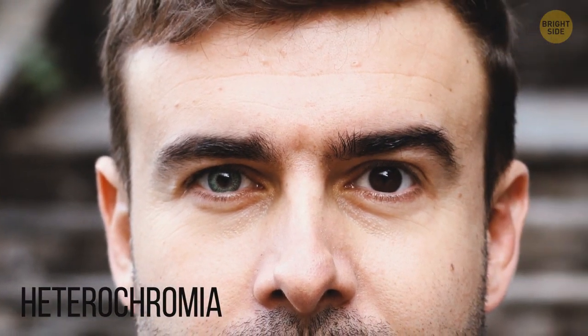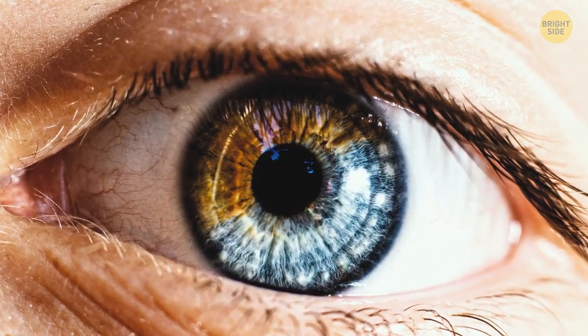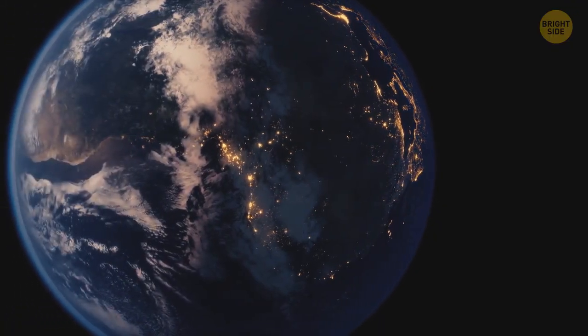Rarer still is heterochromia iridum, where both eyes are of different colors. It's inherited and also affected by other genetic factors. Only 1% of the human population have this incredibly rare attribute.